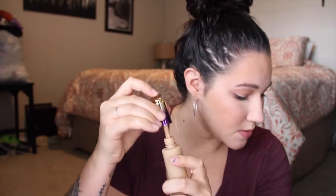Yeah, and then, oh, so this is also a little dropper. It kind of reminds me of the Aqua Luminous, where it has a little button at the top. This one has that too, just to do the dropper. But yeah, that is fantastic. And then talk about coverage. This stuff is amazing. It's amazing.